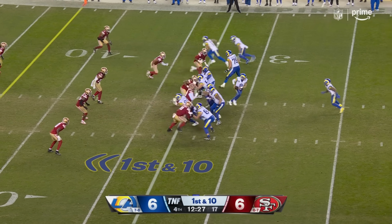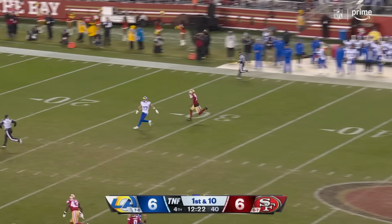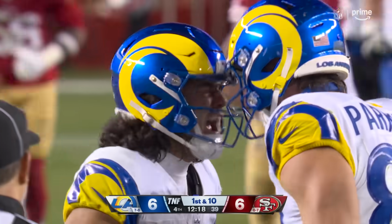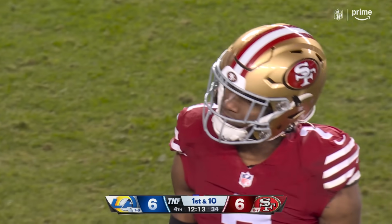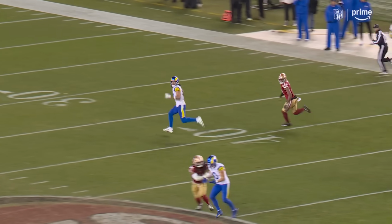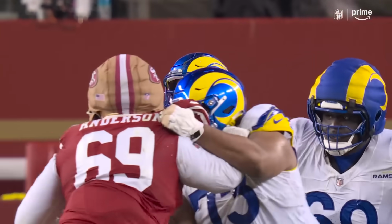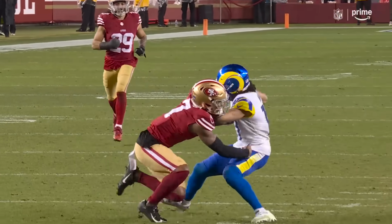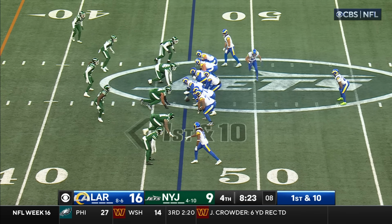Rams start this drive from the 33. Stafford going deep downfield, and he's got Nacua to the 16-yard line. Puka Nacua got free, beat Tre'Davious White. Biggest play of the night. And they finally picked the right time. Little play action, little flash of it. Actually, they catch him in a blitz, one-on-one, and boy, does he get behind Ward. It's been such tight coverage on the back end with these 49ers corners and the safeties dialing up any kind of crossers. Thus it wasn't called.